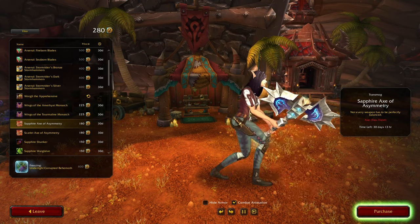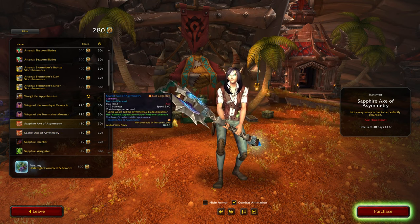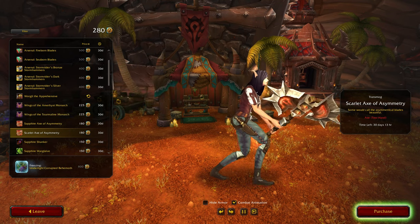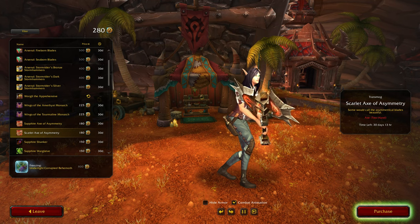Okay, here we go with more weapons. Sapphire Axe of Asymmetry. Not every weapon has to be perfectly balanced. Oh, these are pretty cheap actually. 180. Okay, there's a different colored one. Scarlet Axe of Asymmetry.